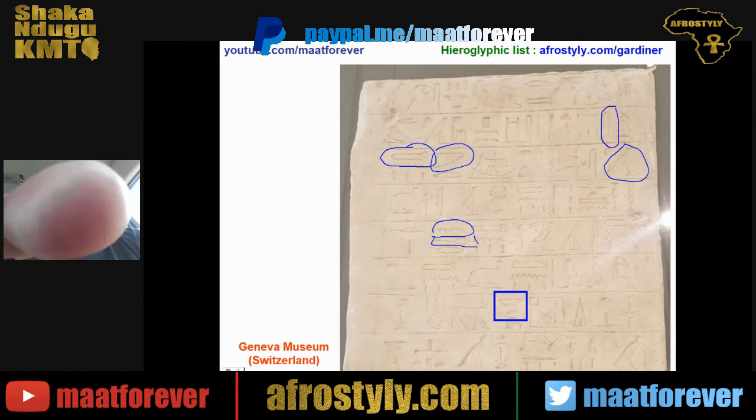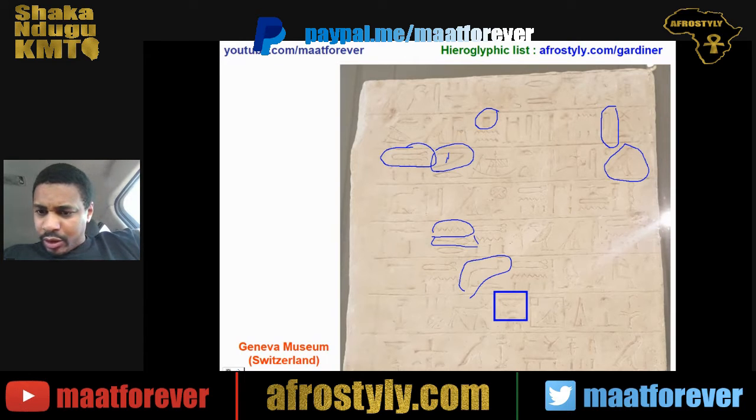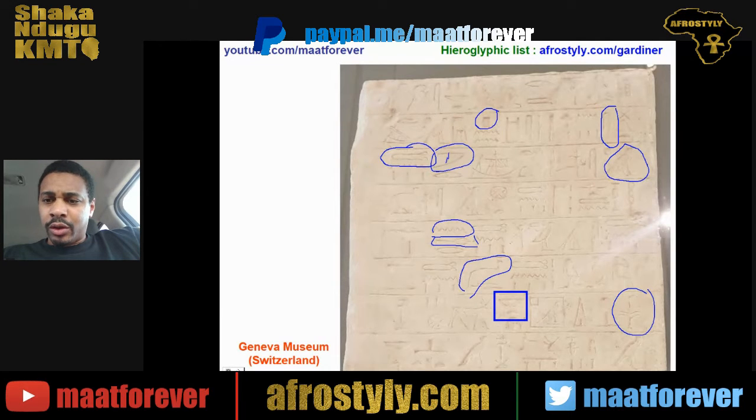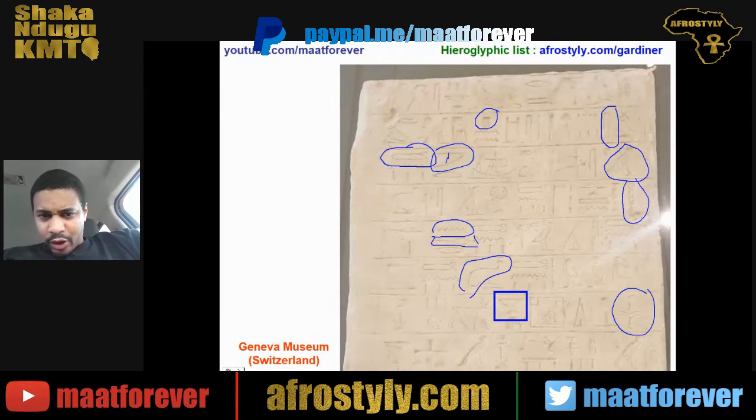And you might not be able to see, but here you have a line there. Another uniliteral here. Another uniliteral there. This one is a biliteral that I also teach early on. Another uniliteral here. And I think that will do for now. Let me show you now.